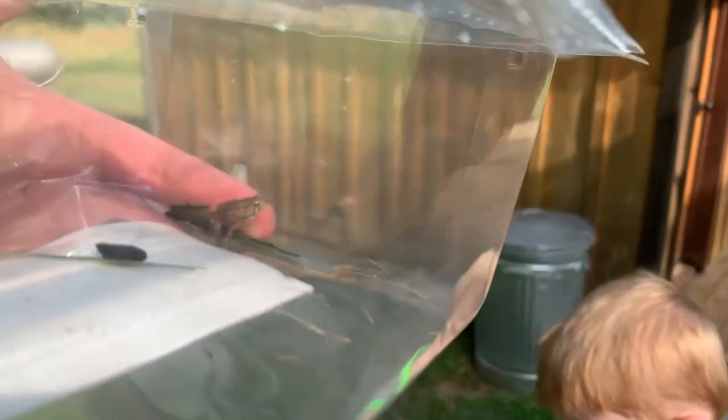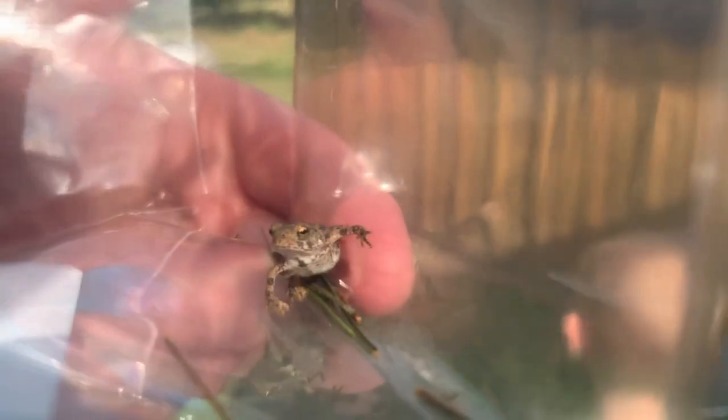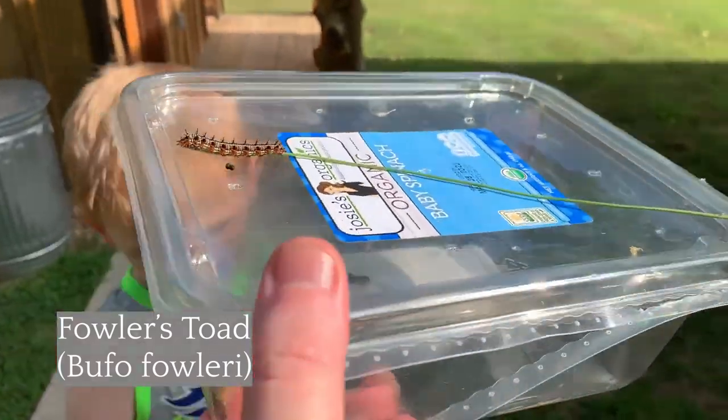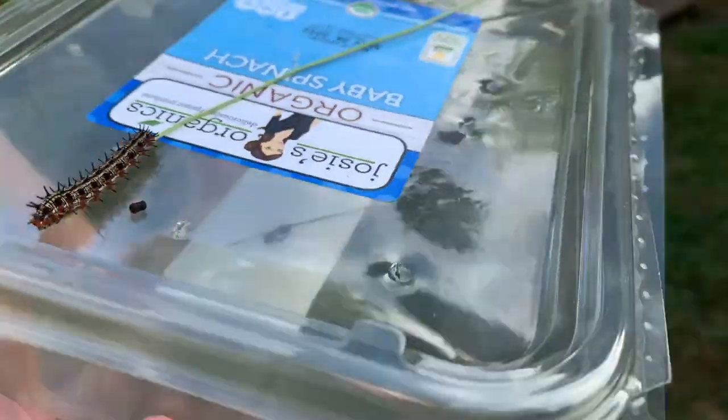What's in here? Toad. Another toad. You find lots of toads around here, haven't we? Yeah. Do we know what kind of toad this is? American. You think it's American? I can't tell. Here, take this for a second. Let me see. I'm scared. Hold on. I don't think that's an American toad, bud.